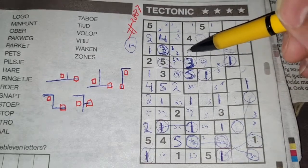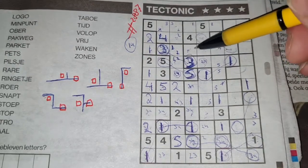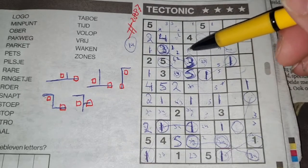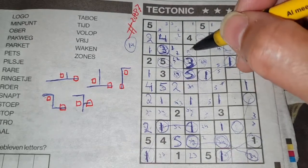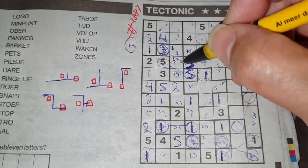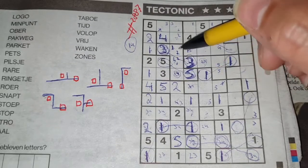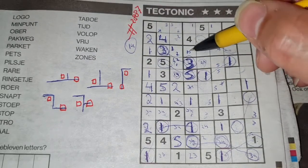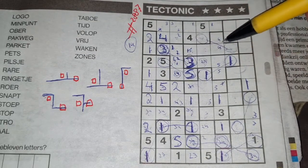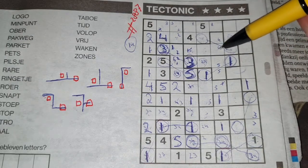Well, this box cannot be a 2. I have a double 2 there. Cannot be a 3. Cannot be a 4. So it must be the 1 or 5. Yeah. This box can be 1, 2, 4. 1, 4, 1, 2. So it could be 1 or 5. Okay, so the 3, 4.